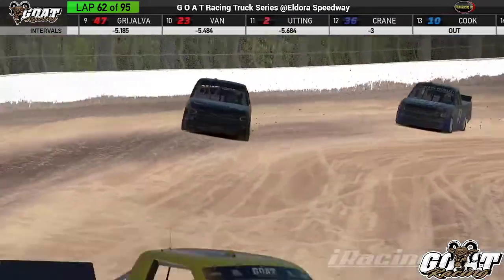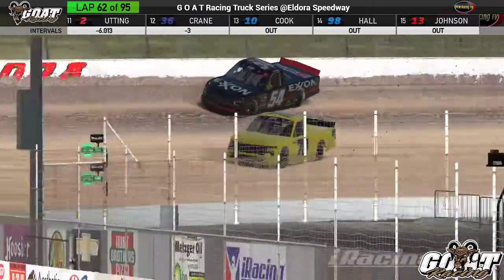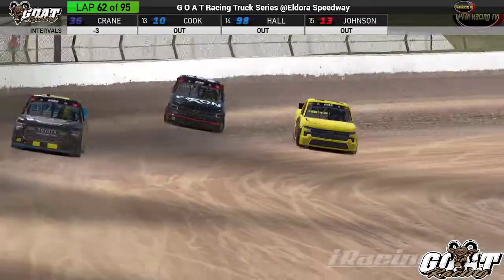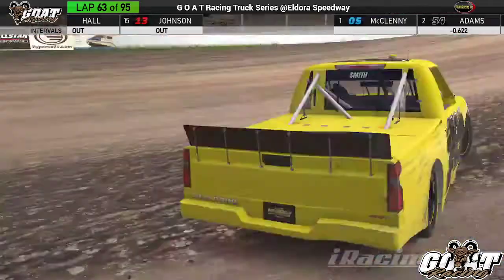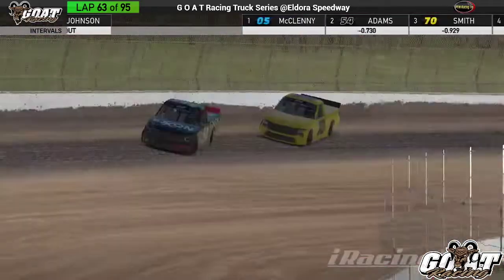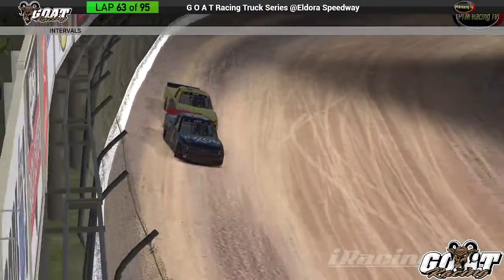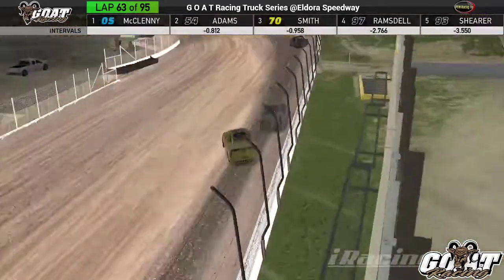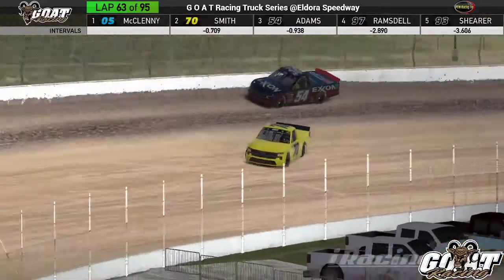This is where things get extremely difficult to handle and master around Smith. He's throwing all his weight at the 54 Exxon Silverado, but he didn't get enough of him. Even with 550 horsepower packages, these things just do not hold down enough to get the ground and get the clearance you need. You gotta time your shot perfectly and then throw it right at him.